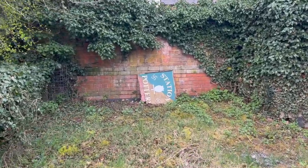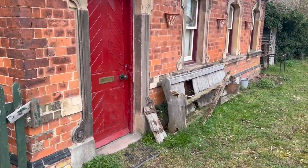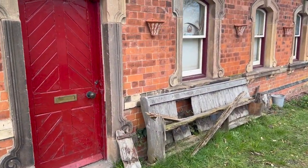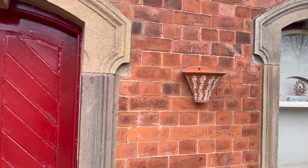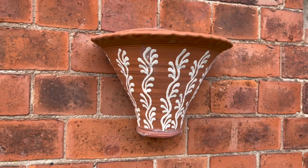There are still some signs here of the old pottery. There's a sign on its side, and these hanging terracotta pots show the design style of the potter with this white slipwork as decoration on the outside. Very pretty.